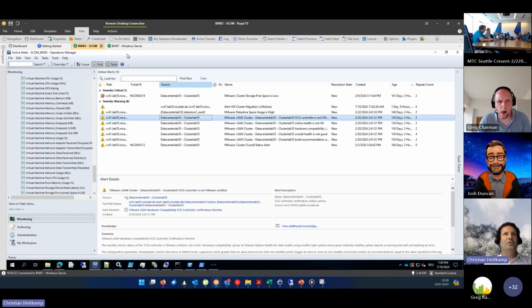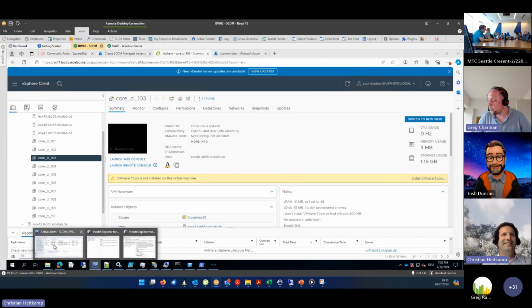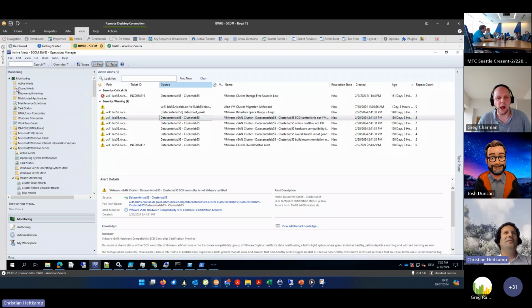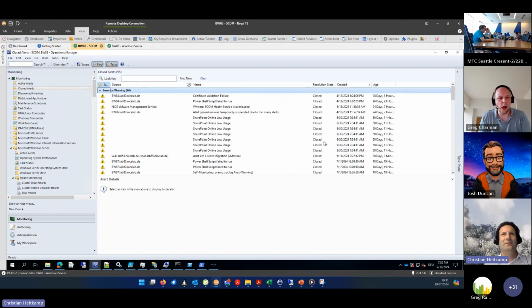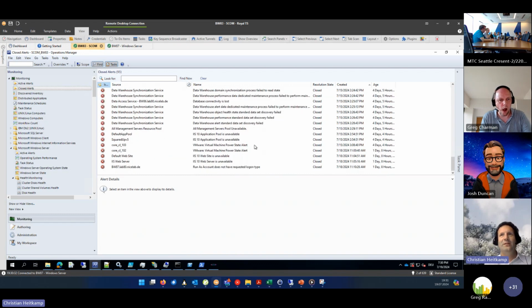Let me go and see on the virtual center side. For some reason, it was already powered on again. Greg, did you see something? Was it just quick? Did I miss it? I think it was that quick. Wow. Okay, let's quickly see if we've got a closed alert on this. At least we should have one on that. It should be a critical alert that came in.